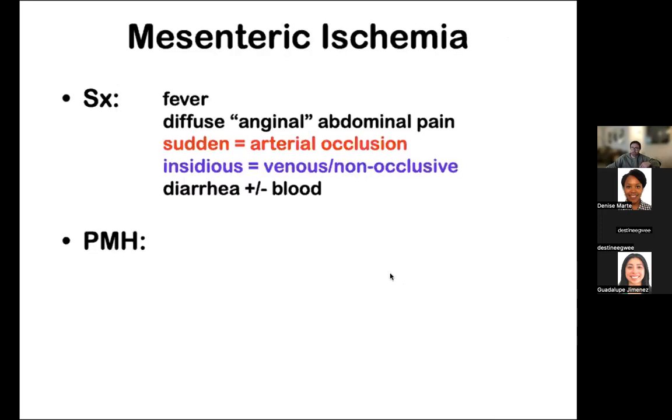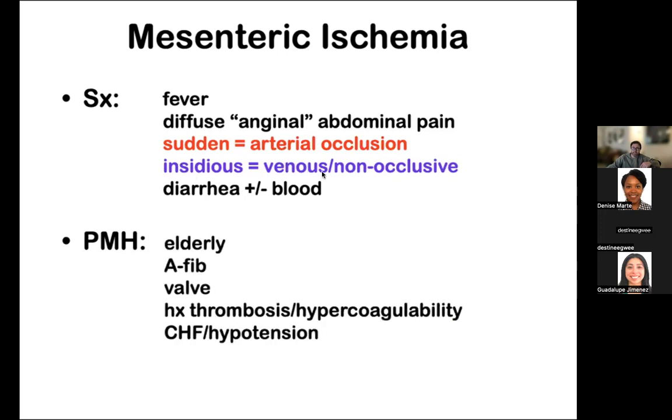Great. Okay. Moving on to mesenteric ischemia. So these patients are going to be sick. Sometimes it can be sudden, and then you're thinking more kind of like an arterial occlusion. Sometimes it can be insidious, and it can be more like a venous or a non-occlusive mesenteric ischemia. Classically, patients may get diarrhea with blood. They may get fever, and they may get kind of these like anginal abdominal pain symptoms.